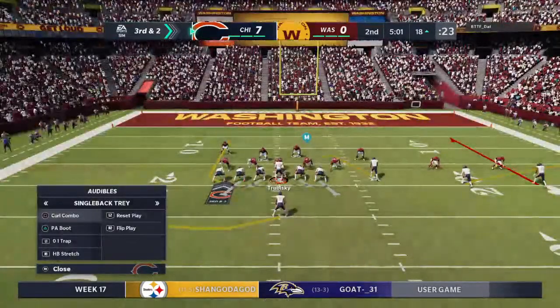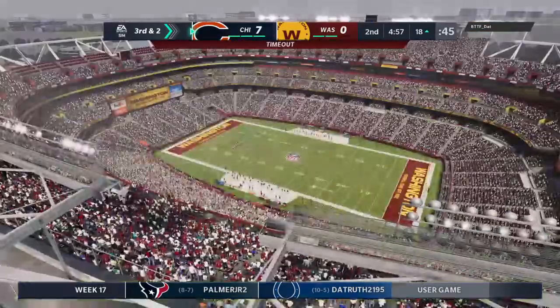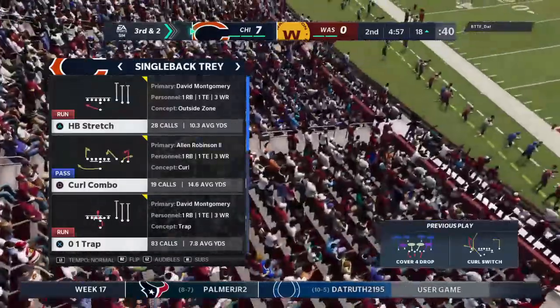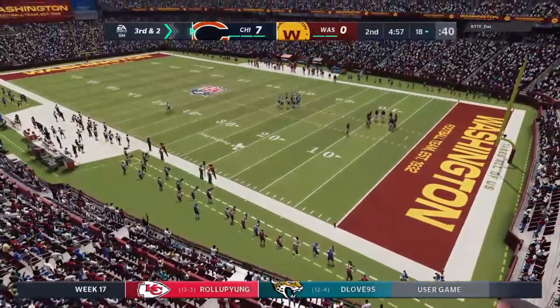The Bears on 3rd down, a perfect 3 for 3 as they look to keep that streak going. Here it's 3rd and 2. And Washington now going to use the first of their 3 timeouts. They'll have 2 remaining as we step aside here in this 2nd quarter.